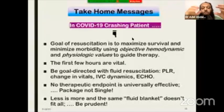Remember also, there is no therapeutic endpoint that is universally effective. It's a package, not single. Lastly, but not least, remember very well, less is more. If you're going to take one thing from this presentation, just the last one: less is more, and the same fluid blanket does not fit all. And please be prudent with fluid administration. Stay safe. Thank you.